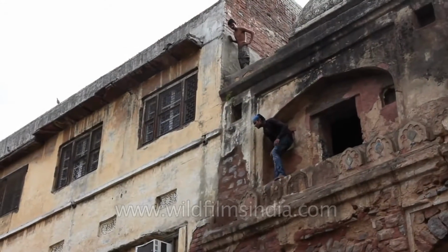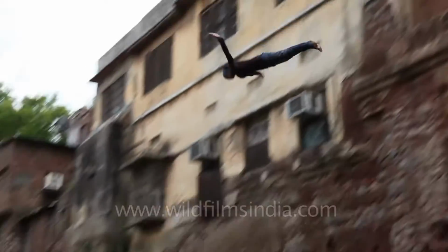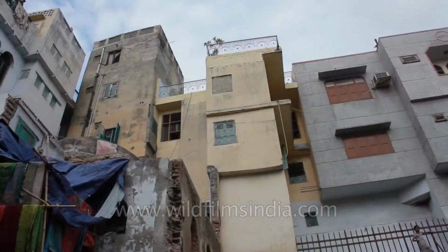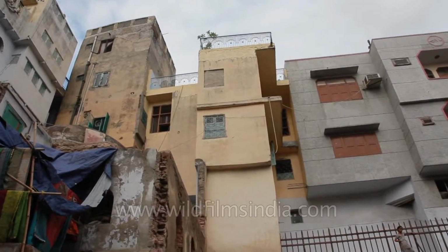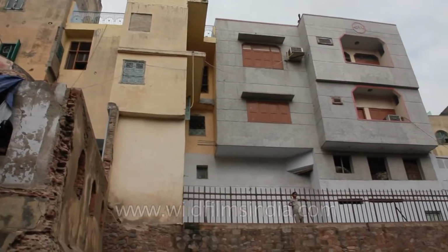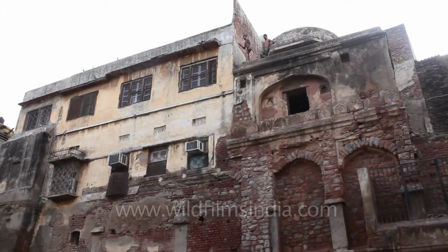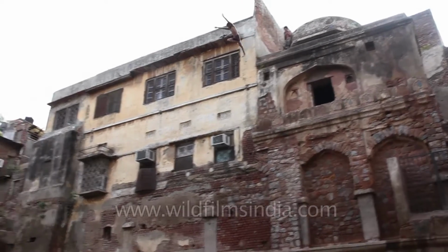The popularity of the Nizamuddin Baoli is also because of its proximity to the dargah bearing the same name. Although it is illegal and unsafe, many residents have built their houses sticking to the walls of the Baoli. With the air conditioners jutting out of worn-out walls, it becomes more dangerous for the boys to jump into the pool.